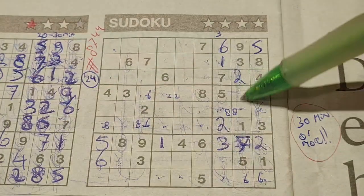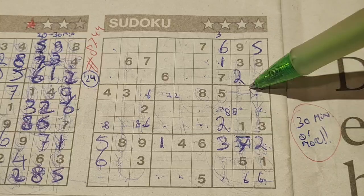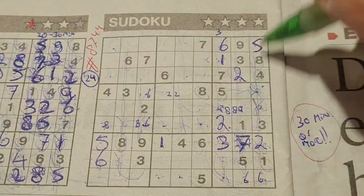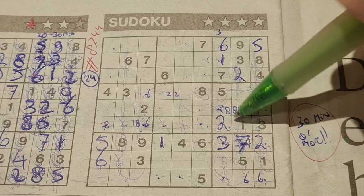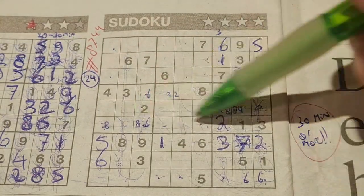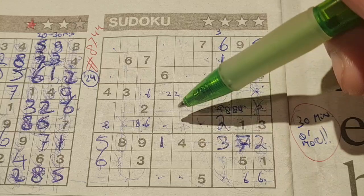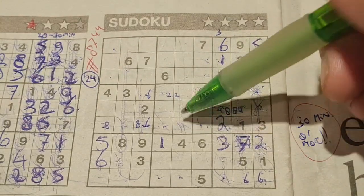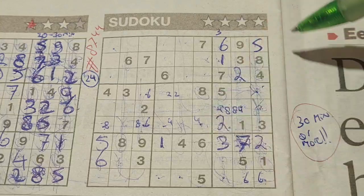We have a four in this row, no four in these two boxes. We have four in this column, no four in those two boxes. So the four goes together with the eight as a pair. Four and eight. So we have a four in this row, four in one of those two boxes in the middle row. So the row below. The only three places left of the four should be here, here, or there. We have four in the middle column, no four there. Four could be here, could be there.